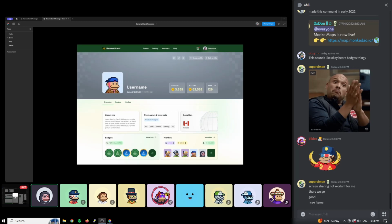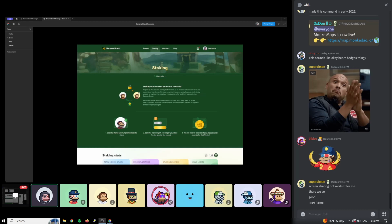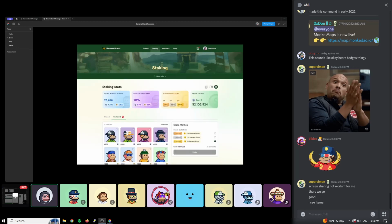One thing you may have noticed on the monkeys area is staked. I did mention that we have started working on staking in Banana Stand. So I'll open that one. And this is the current staking screen. It's very conceptual in terms of what information is actually being shown, but it's all there. We have an info area just in case people don't know what staking is or need to know more about how to stake. And you can close that information.